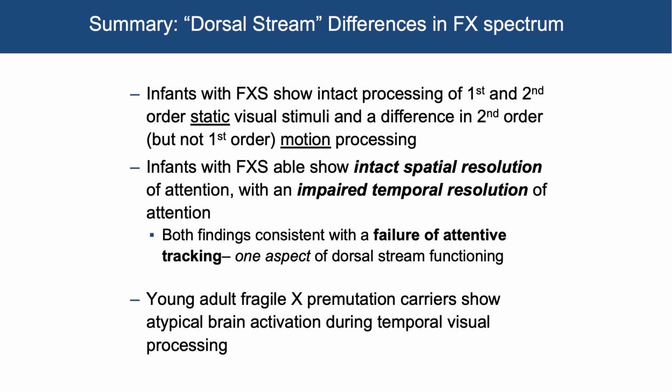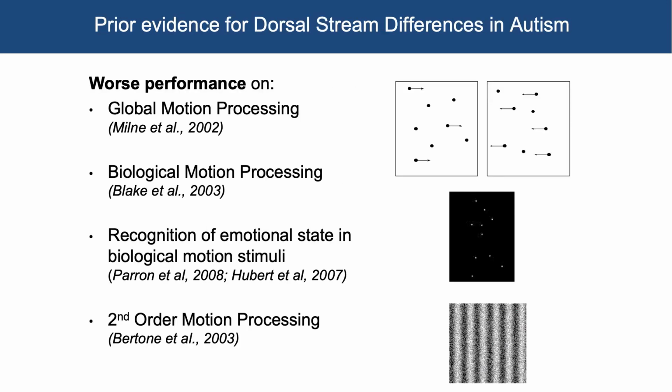So these are ways that we use both eye tracking and neuroimaging, not only to tell us what we're seeing, but what we can't see in some ways when we're looking at them in the clinic, but what we can see when we use these psychophysical or neuroimaging kinds of techniques. So let's talk about dorsal stream differences in autism, which we've also looked at.